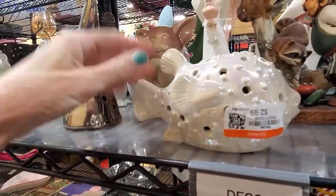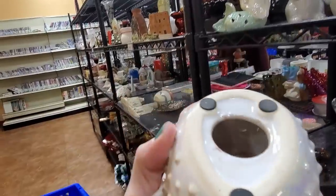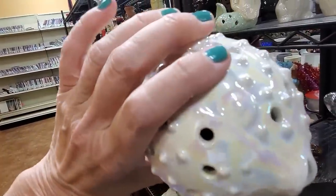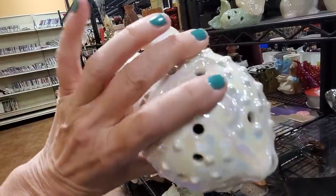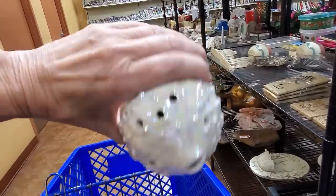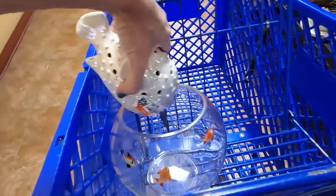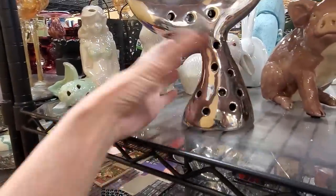Oh, it's a puffer fish. What's inside the puffer? I'm not sure why he has stuff inside of him, but I just like him because he's a puffer fish. I don't know what you do with them, but let's put the puffer fish inside the fish bowl. Yeah. And then there's also a whale.